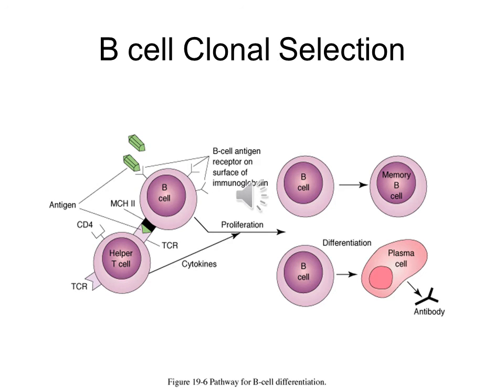Here we see clonal selection taking place. Once the B cell has met an antigen which it recognizes, it starts to divide rapidly, forming a clone. This process is aided by helper T cells. Here we see the helper T cell that is releasing cytokines which stimulate proliferation of the B lymphocytes. Two types of B cells are produced: plasma B cells, which produce antibodies, and memory B cells, which remember the antigen and how to deal with it quickly.